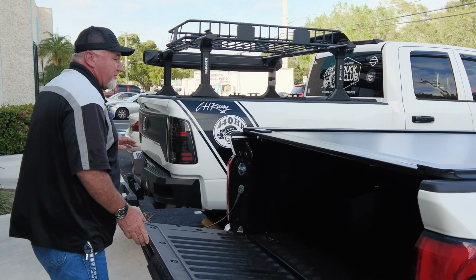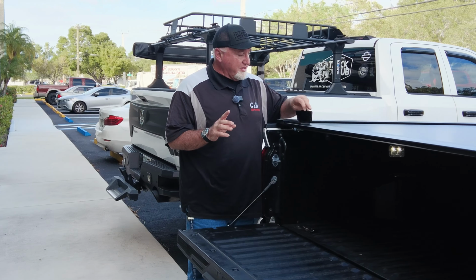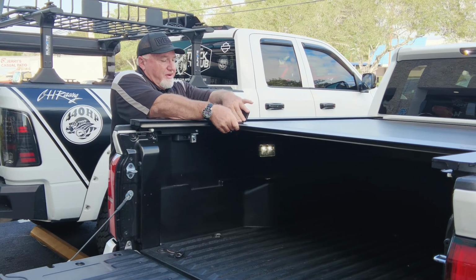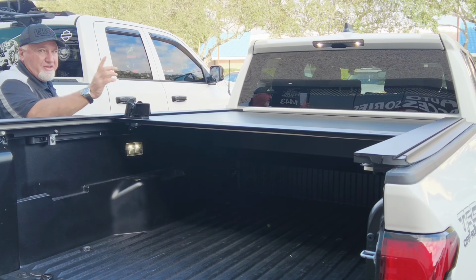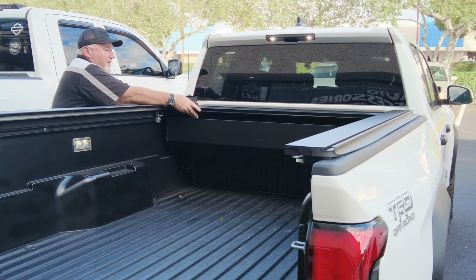All right, so now what's nice about the Retrax, all the Retrax models, is you can lock it anywhere along the track. So if you stop it here, you can lock it. So let's say you got a tall item up, you can put the cover up to the item there. And again, as a manual, that's the only one that does that, unless it's electric. Electric's now, I'm going to open all the way up.